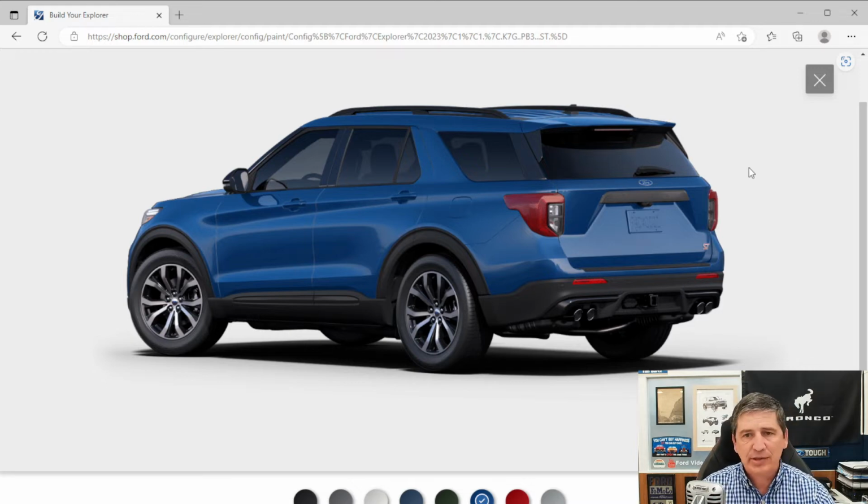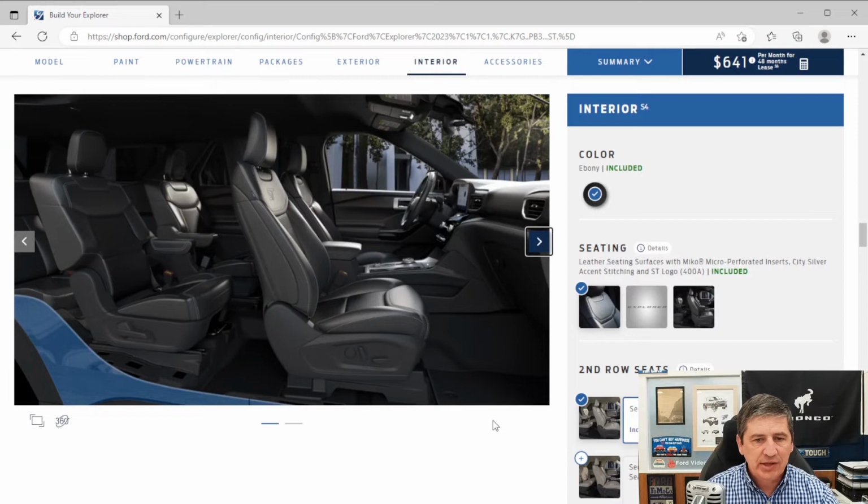Let's move inside and talk about some of the interior features now. Now moving to the interior, it does have a unique ebony interior in here for you.